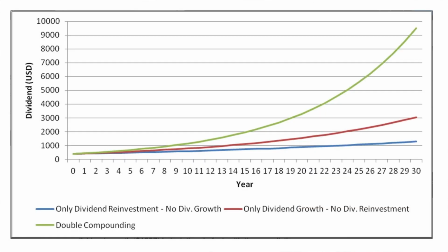Now here's a cool chart too, guys. If you're a dividend investor, this is something to take into consideration. Your blue line all the way there at the bottom, that's only dividend reinvestments. You're not seeing any growth in your dividend. Your red line is only dividend growth, but no dividend reinvestment. The double compounding effect of that green line means you're getting dividend reinvestment plus dividend growth annually. And you can see that that has that significant compounding effect.